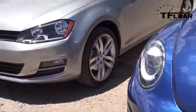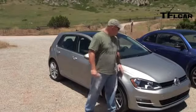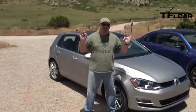But the new headlights are much more sophisticated looking than the old one, and the new lines are much more pronounced. It definitely has a little bit more of a muscular look while still maintaining that classic Golf look.